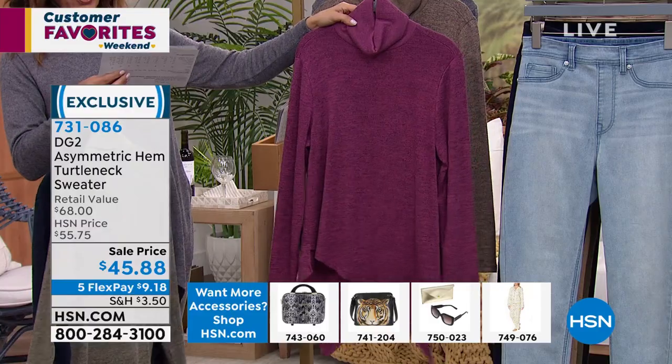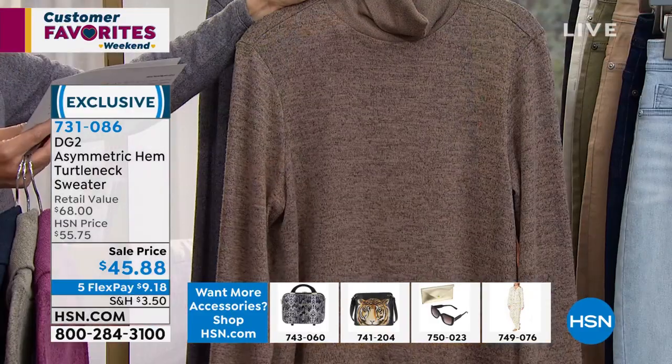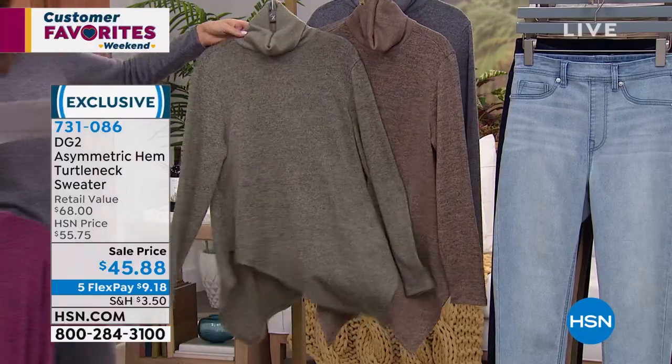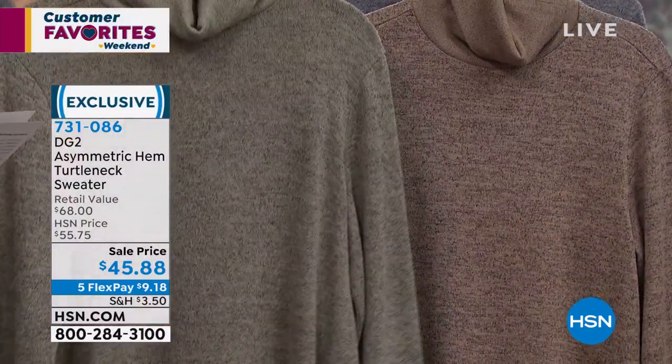Then we've got our mauve. Then I love this one. It's called the taupe. And then we have it for you in the gray, which is what I'm wearing. So here's the taupe, and you'll notice the difference between the taupe and the sage, because you can kind of see it does definitely have that green hint to it.